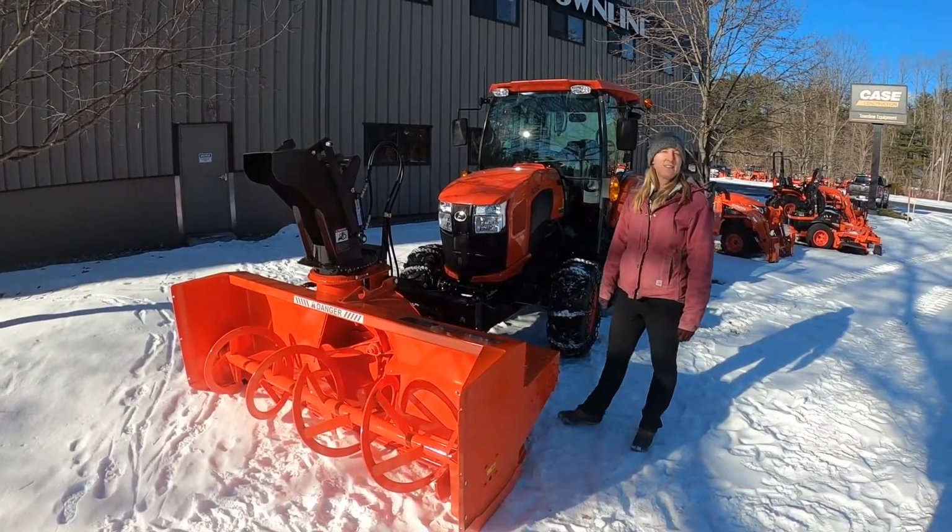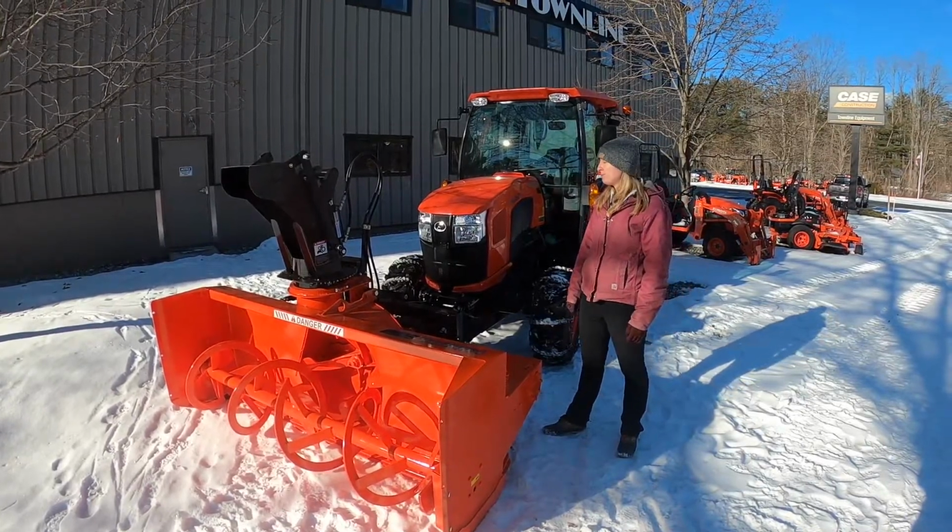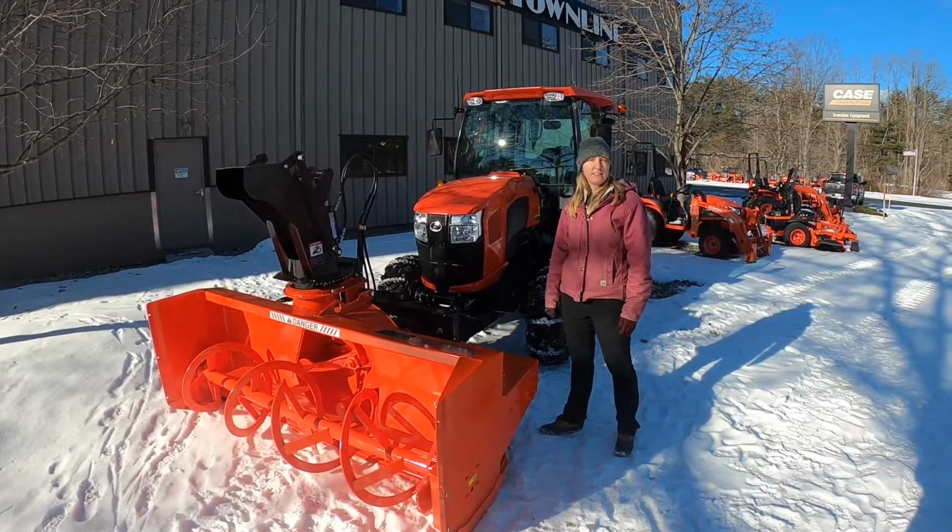The Grand L series does come with a lot of different options, with horsepowers ranging from 35 to 60 horse.